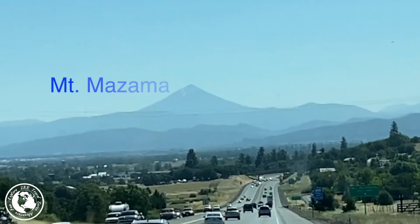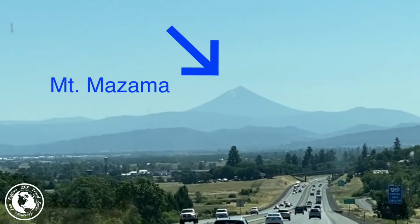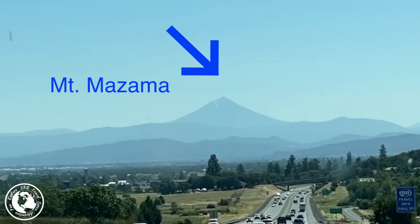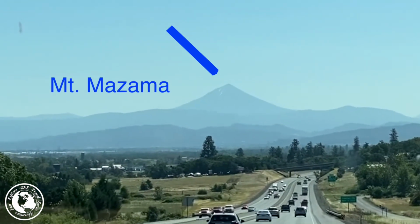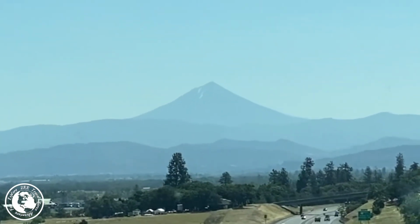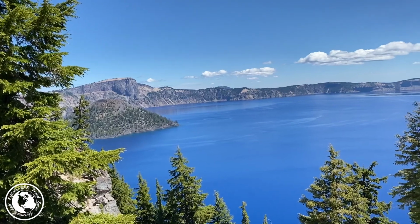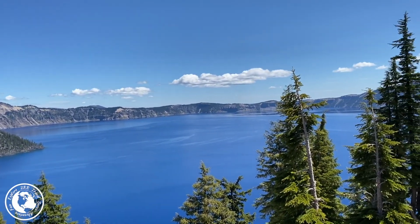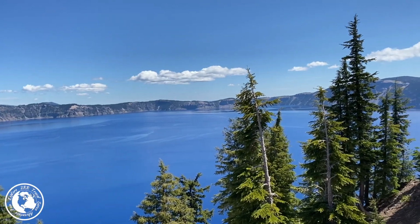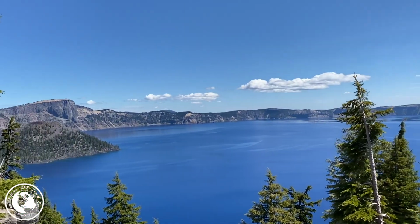You may already know that Crater Lake was formed 7,700 years ago when the then 12,000-foot-tall volcano Mount Mazama erupted. That eruption blew about 4,000 feet of rock and debris into the air and left a 2,000-foot deep pit in place of the peak. That pit is called a caldera. Over time, the caldera filled with water, and Crater Lake formed into what we see today.